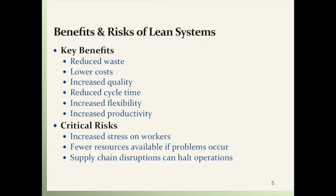So there's some benefits and some risks of lean systems. So the benefits are reduced waste, lower cost, increased quality, reduced cycle time, increased flexibility, and increased productivity. But the risks, one of the risks is you really increase the stress on workers. You have fewer resources when you have problems, and a supply chain disruption of any kind can just halt your operation.